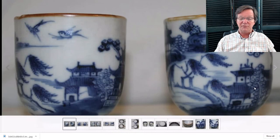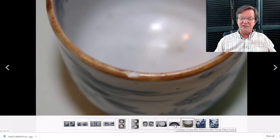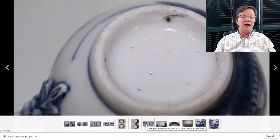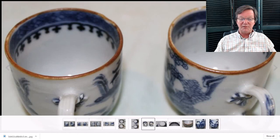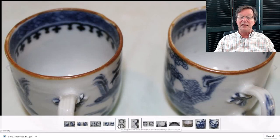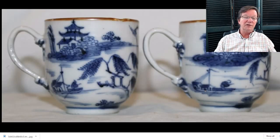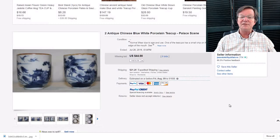And then on to these, this very pretty little pair of cups, 18th century Chinese cups with brown dressing on the rims. These were well done. They had a couple of little nicks on the brown dressing. And when this brown dressing gets nicked, the chips tend to look often bigger than they really are, because it goes into the brown. And it's a very easy repair, very easy restoration if you want to do it. Nice little pair of cups, good handles on them. There they are. And this is a perfectly reasonable buy, $44 for a good pair of mid-18th century cups.